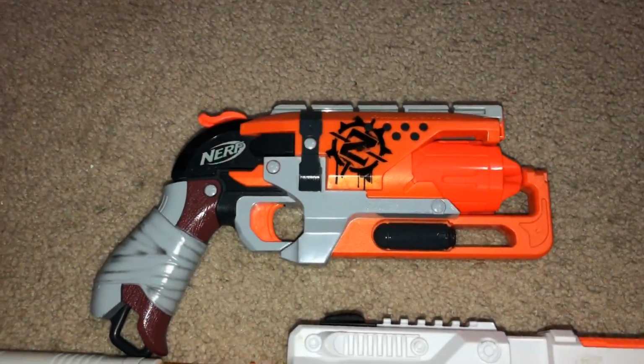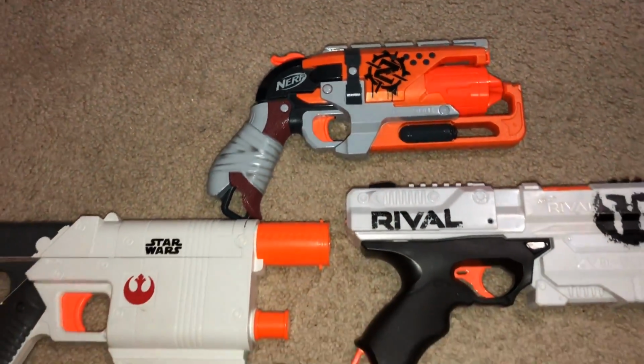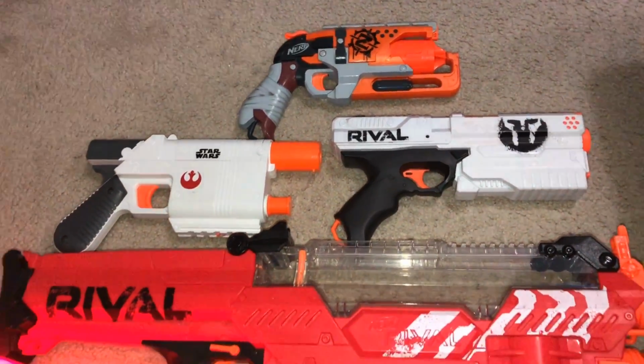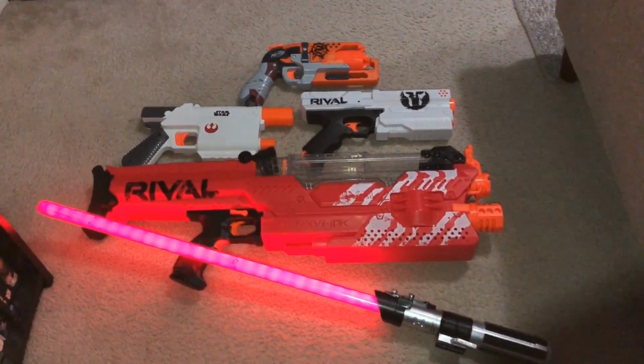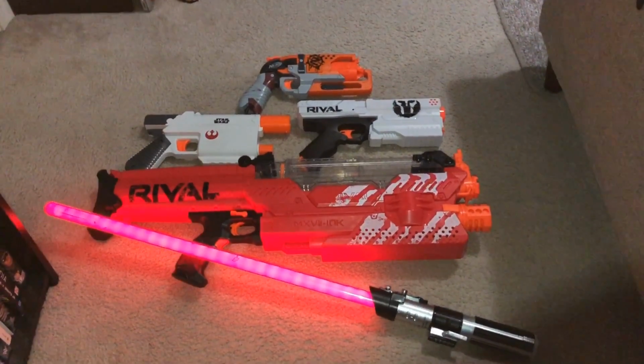And that's all for this time. I walked away with a Hammershot, the Star Wars blaster, a Kronos, the sweet Nemesis, and this awesome Darth Vader lightsaber. Lots of good stuff for sure today.